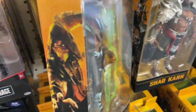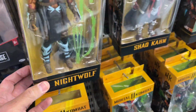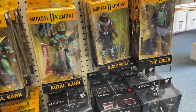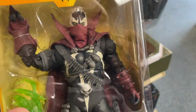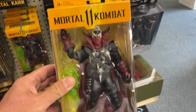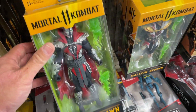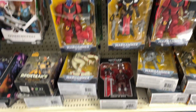All right, so they got some new Mortal Kombat figures. I have never seen Nightwolf before, but he looks pretty good. So they got Nightwolf, Shao Kahn, there's the Blue Spawn. They got Joker, Kotal Kahn, another Nightwolf. Is that the same one? Looks like the same one. Oh, Commando Spawn. Very cool. So here we go. There's a Commando Spawn. That's pretty awesome. Got Baraka, Malefic Spawn. Right there. And Baraka, some more Hammer stuff here.